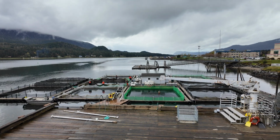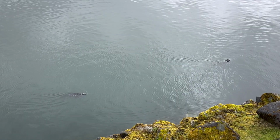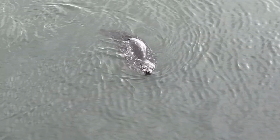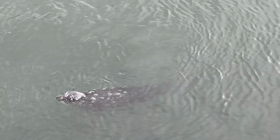I mentally filed these ideas away for my next visit to Juneau since I already had a pretty ambitious itinerary for this visit. After spending not quite an hour at the hatchery, I got a little distracted watching these two who seemed very interested in the hatchery. I returned to the car and headed on to my next stop, 19 miles away.